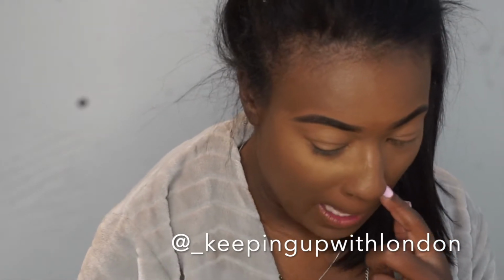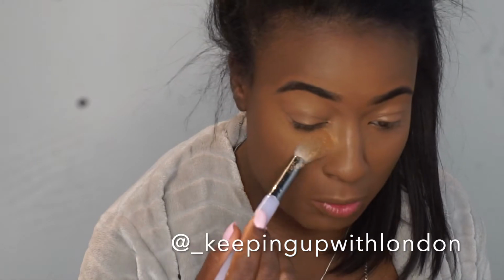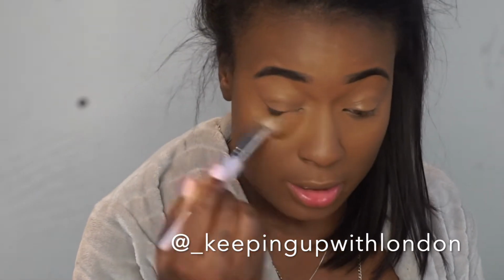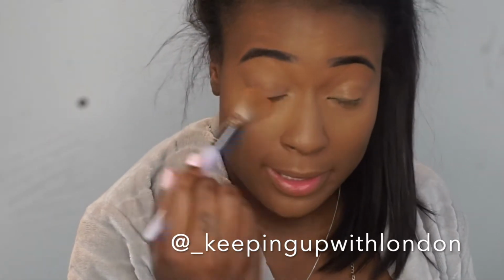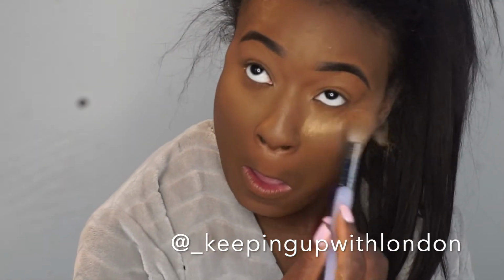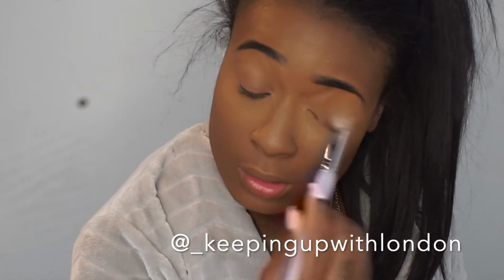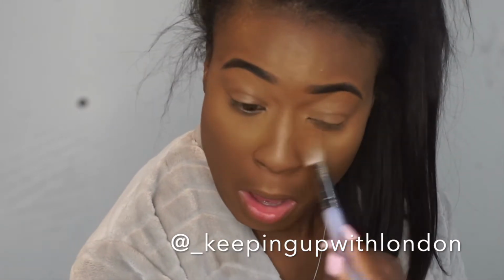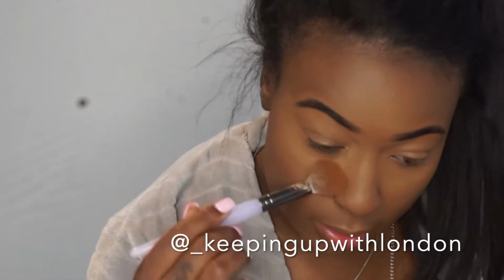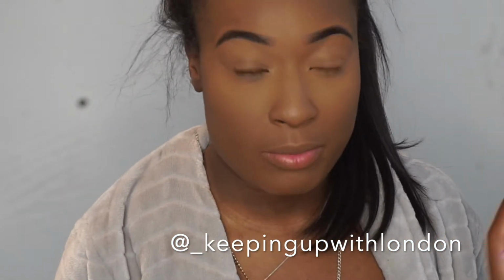No. See, since I haven't used the sponge in so long, I don't even think I like using sponges anymore. So I'm just gonna first pat and sweep on the product just for a base. It's like we want a primer. We want to set that first layer, and now we look airbrush, right?